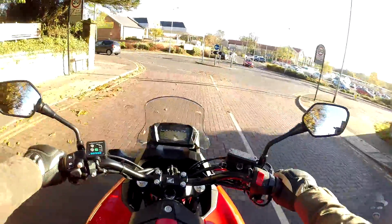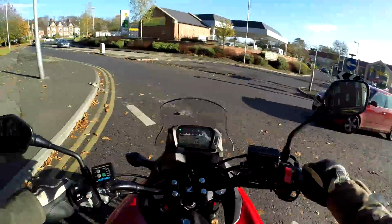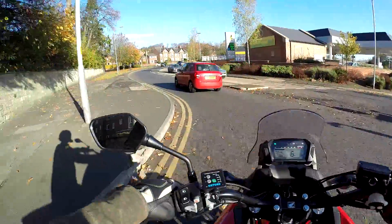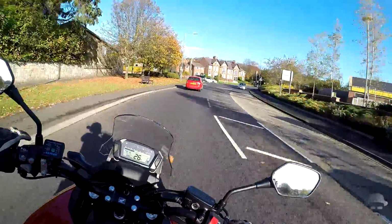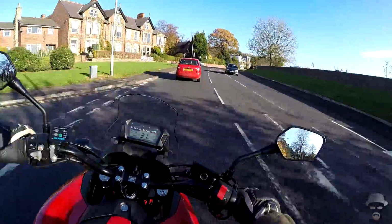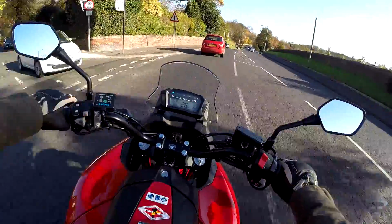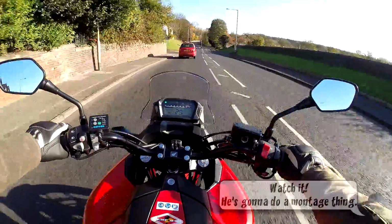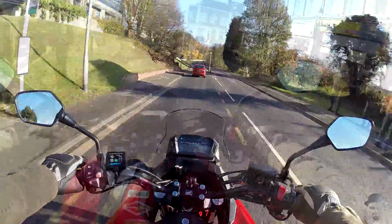But again, this is not a let's-be-crazy bike. This is a purpose bike. This is a let's-do-everything-very-competently bike. And I think it does. I think this is going to work perfectly for myself.